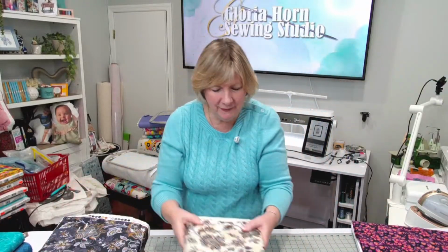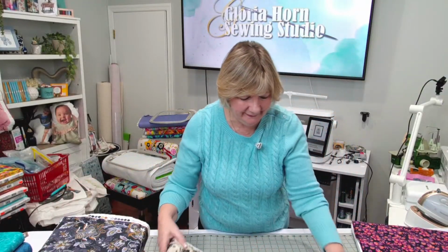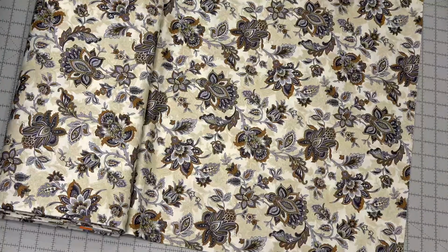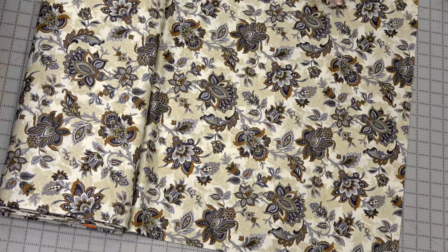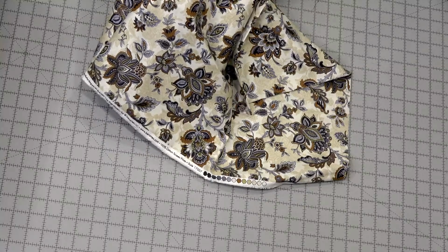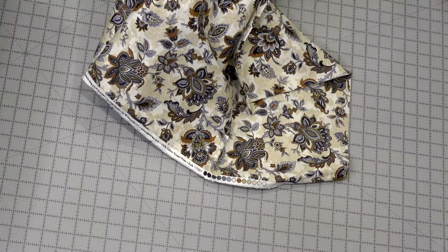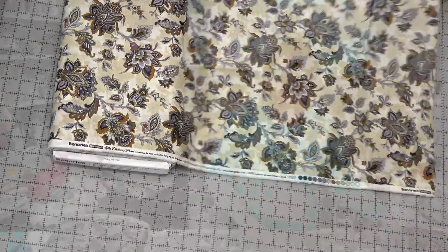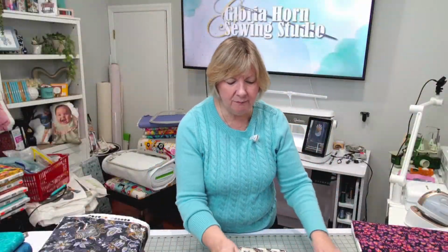Okay, next one. This one is a Benartex, and I love it. I bought it and you're going to see some others that go with it, but I bought this one. It's called The Drawing Room. It is, oh gosh, a famous quilter that made it. Doesn't have her name, does it? Pat Sloan designed this, and I do love it. I thought, bag making, I love it.